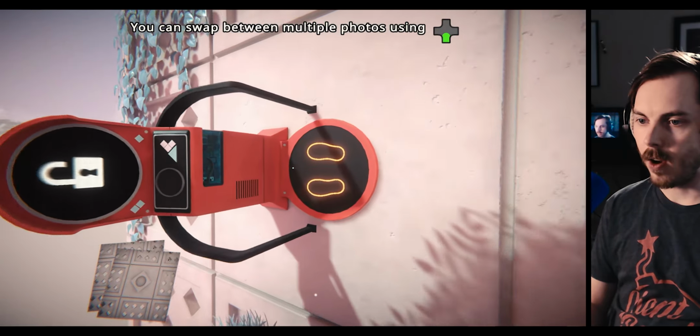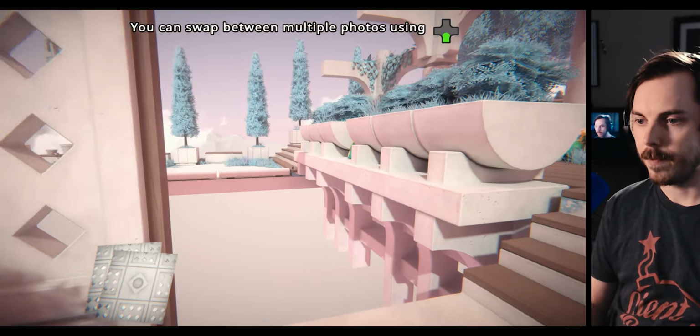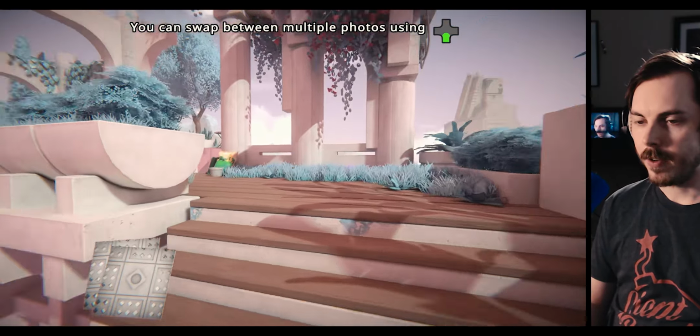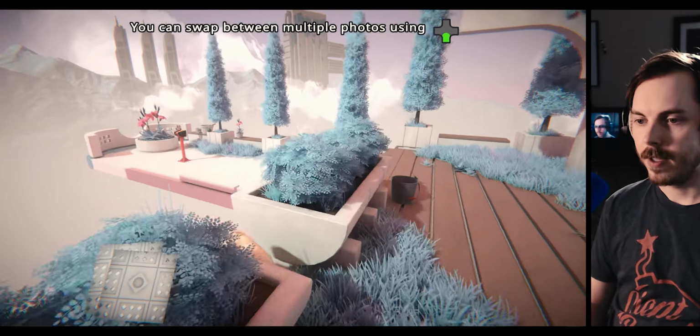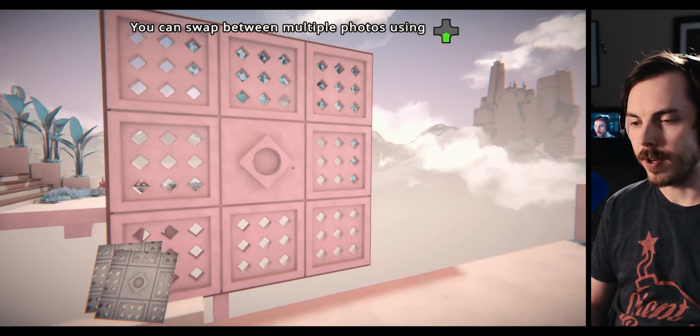Okay, I guess all I'm really trying to do is get this teleporter upright. I don't necessarily need the whole wall. Okay, so maybe I was a little presumptive in getting just these base photos earlier because I assumed that because I can't move anything, this is really all I could take a photo of. But I could take a sort of recursive photo. So I could project this.